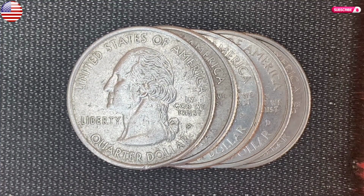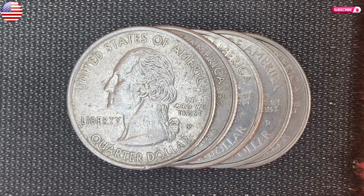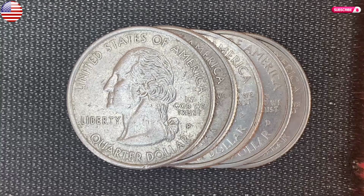Today, we're diving into the world of rare state quarter coins. Some of these could be worth a small fortune. If you've got quarters lying around, you won't want to miss this. Let's find out if you're sitting on hidden treasure.